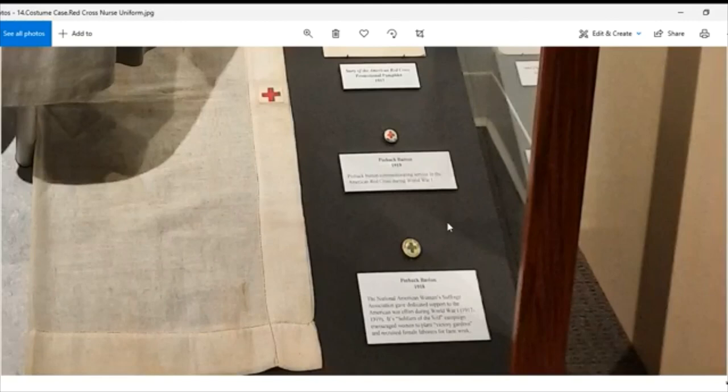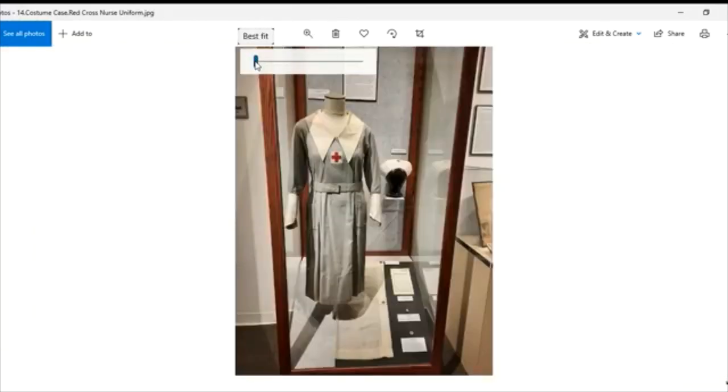NAWSA really strongly supported the war effort during World War I and encouraged women to plant things like victory gardens and to volunteer for farm work, because of course a lot of farmers were in service during the war, and so farm labor was in short supply. And so many women volunteered to bring the crops in and to plant the crops and things like that, even if they hadn't grown up on farms.